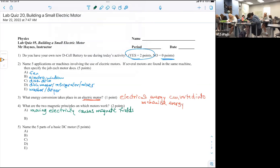Unlike poles attract and like poles repel. Just like when we talked about electricity, that you have positive and negative electric charges, in magnetism we will talk about north and south poles. Now, we haven't really discussed that yet.